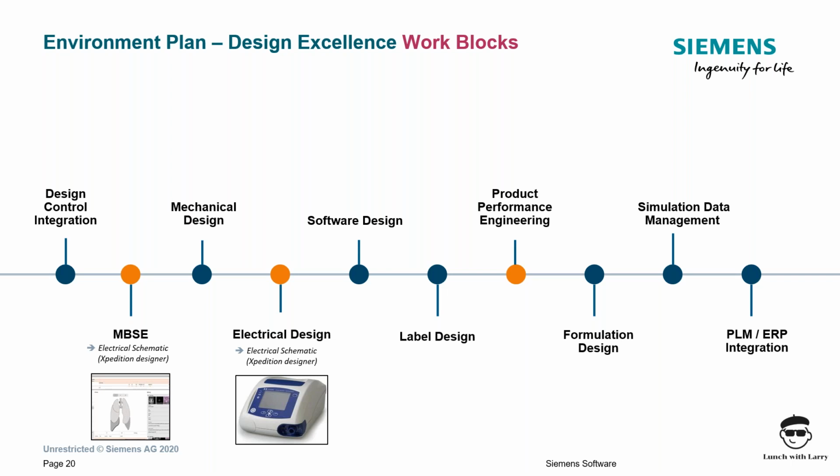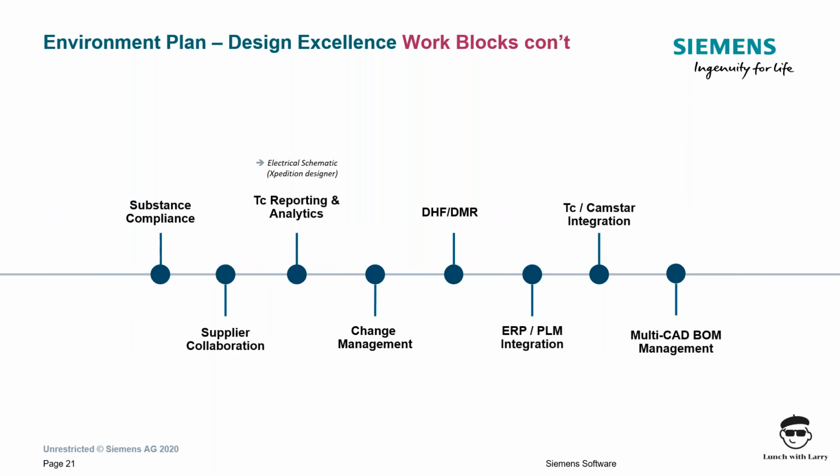progress the model-based systems model to our systems simulation model, and that's using our AIM-Sim product. So we're going to move to the systems simulation model. And then the last session of this section is going to be electrical design. So how do we then start authoring some of these designs? This kind of gives you a sense of some of the topics: label design, simulation, data management, and the last set are really related to change management and data compliance issues.